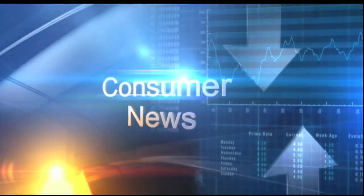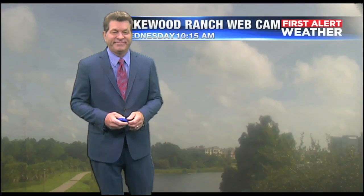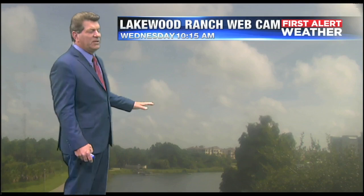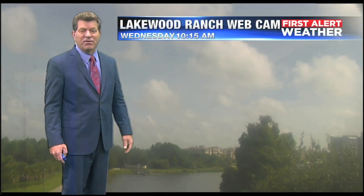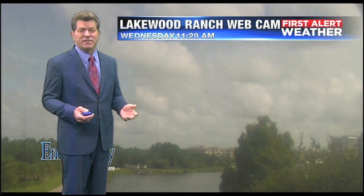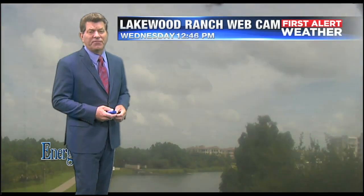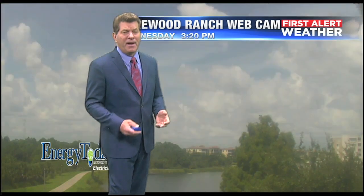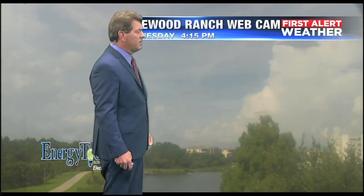Now over to our weathercast with Chief Meteorologist Bob Harrigan. Thanks, Scott. And a Lakewood Ranch webcam showing fairly typical drier conditions across the Suncoast. Not as many storms around. There's a few as expected, and they're moving pretty quickly off to the west. So expect a brief shower or two. It'll be moving on by within about 15 to 20 minutes. It won't be around long.